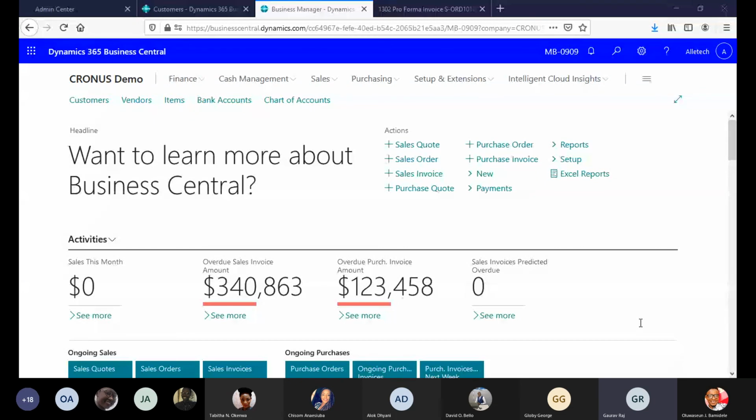So to answer your question, number one, we cannot consolidate a company into a consolidated company. Rather, we should consolidate 3 companies together to make a final consolidated company.